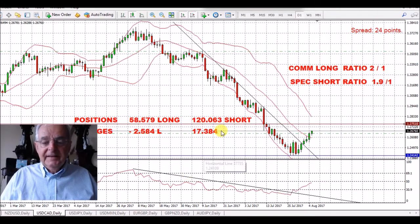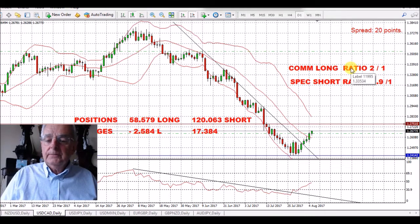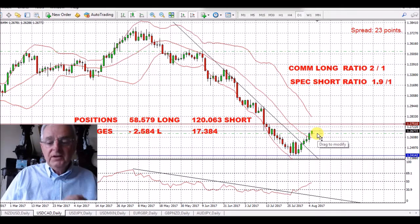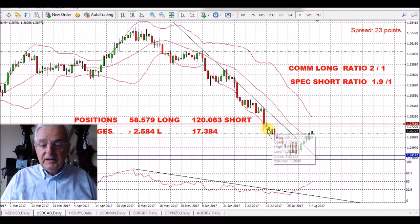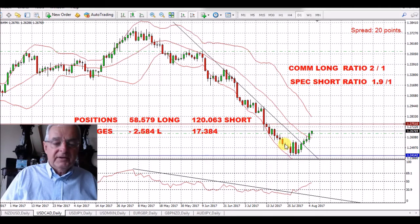USD CAD, again, you've got this brown line that I've put in. The commercials have a long ratio on the pair of 2 to 1, and the speculators 1.9 to 1 short. So I put another trade in this morning, and we have moved up since then, so I'll get a stop behind it when we get a little bit away from it. We're coming up to a little bit of daily resistance just here, just a little bit north of it.